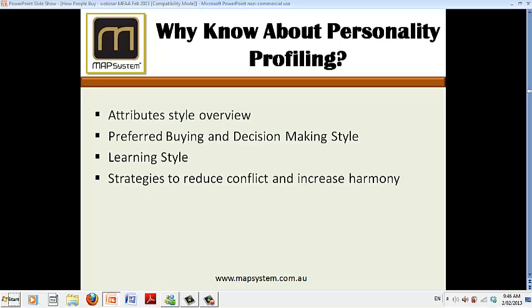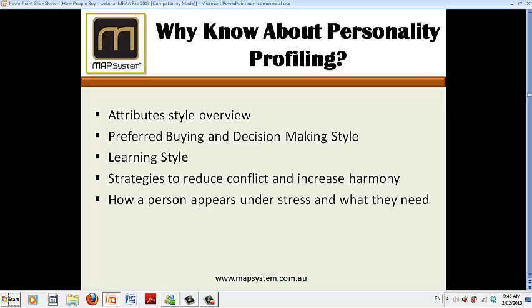Okay? Strategies to reduce conflict and increase harmony. Now guess what? That's really valuable at home as well with your spouse or partner. So not just with your clients, you can use this universally with your kids, with your work colleagues, friends and family members, just by understanding people's personalities. It will also help you understand how a person appears under stress and what they need at that given time, because what we're going to be talking about a little bit later is a person's natural state, and we always revert back to our natural state under stress.